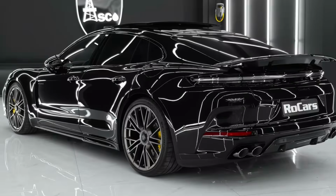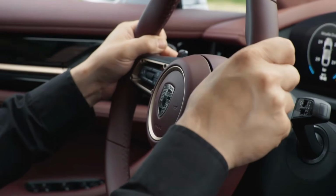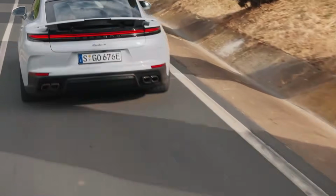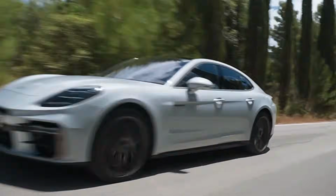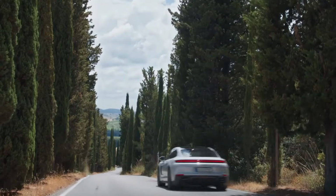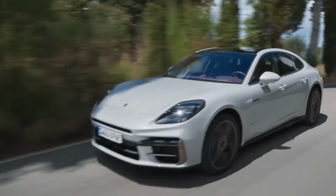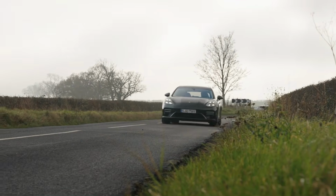Then you've got the Porsche Panamera Turbo S, the sedan that refuses to compromise. Most sedans try to balance comfort and performance. This one doesn't bother. It just does both better than everyone else. On the road, it feels like a luxury cruiser. On the track, it feels like a 911 with a briefcase. Porsche engineering is disgusting in the best way, and this sedan is proof. The Turbo S is fast, stable, predictable, and brutally efficient. It doesn't need to shout for attention. Its performance speaks louder than any exhaust ever could.